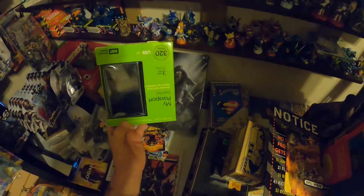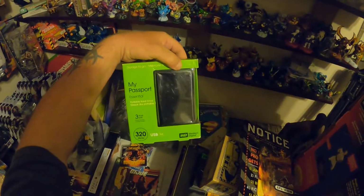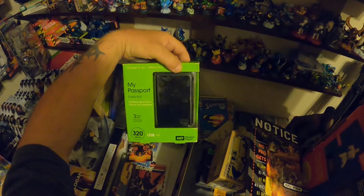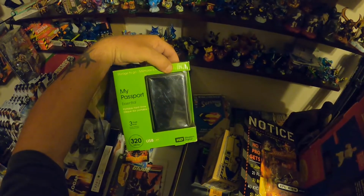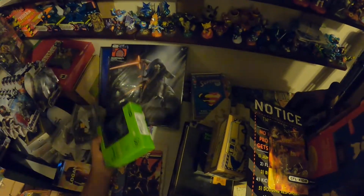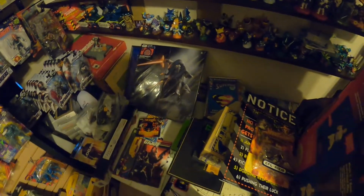And also my Passport. It's only 320 gigs, but I liked it. I'm thinking about keeping this one so I can just transfer my videos around, because that'll hold quite a bit of video as far as that goes.